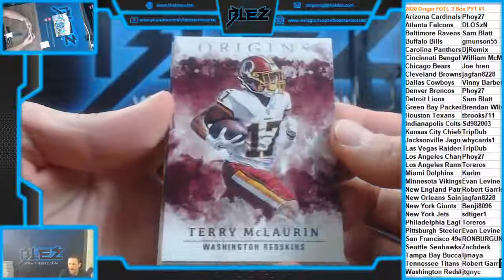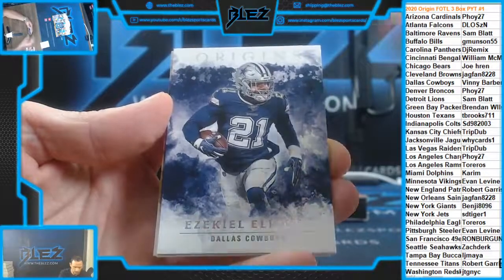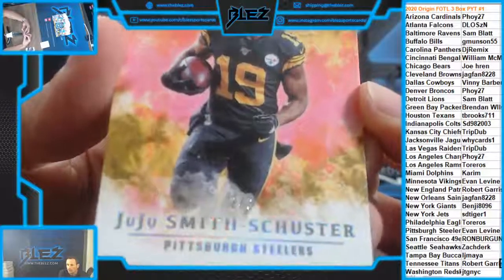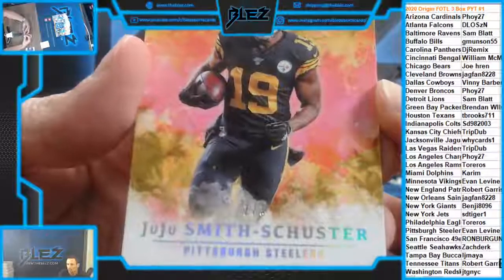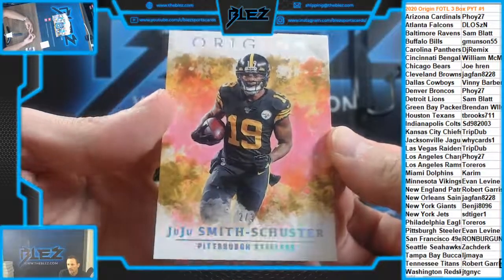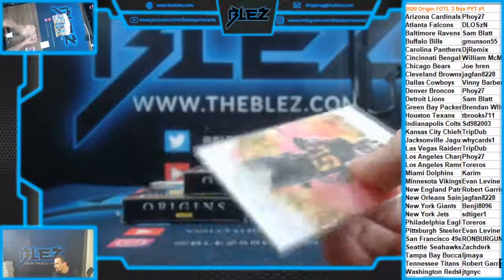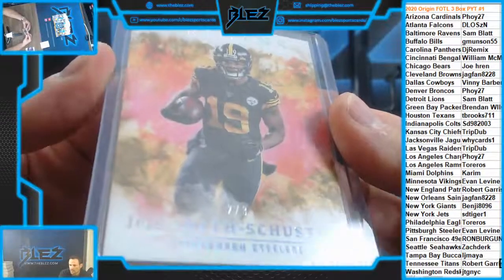You got it. Last pack. We're going to two next. Terry, Zeke to 299. Drew Lock second year. To three base of Juju for the Steelers and Hybrid Levine. Talk about your short print base. Two of three base. That's crazy. Of Juju. Very nice. Nice hybrid. That's as good as a base as you're going to get if it's not a one of one.